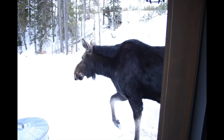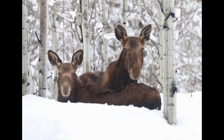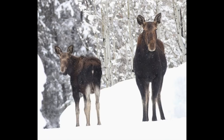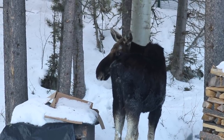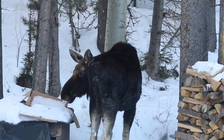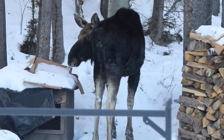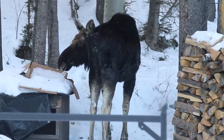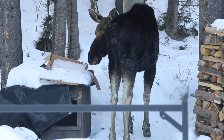These clips are from the past few weeks. You can see the snow is at varying depth in different clips, but this winter there has been a lot of moose around the house. Some of them I can't tell apart, but I believe pictured and videoed here, there are at least 12 different moose. And these are all, as you will see, either up against the house or very near it.